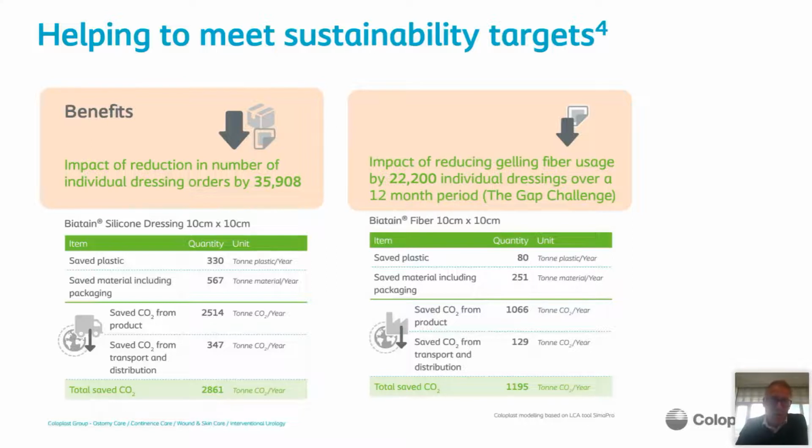We did a similar exercise on the left-hand side, which looks at the results of the ONPOS data. So taking that number of 35,908 dressings that were saved, we made an assumption based on the data we have for Biatain Silicone 10 by 10. And when you input that data into the model, again, you get similar outputs in terms of saved plastic, materials that are involved in the packaging process, and the CO2 saved from the product manufacture, as well as transport and distribution. So it's a larger number, but you'll see again, collectively, you're saving just under 1,000 tons of raw materials per year, and you were saving nearly 3,000 tons of CO2.